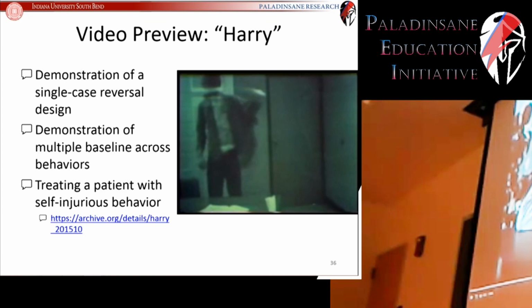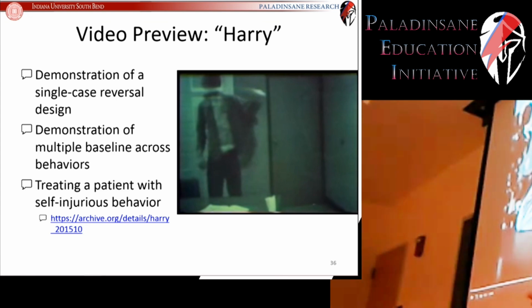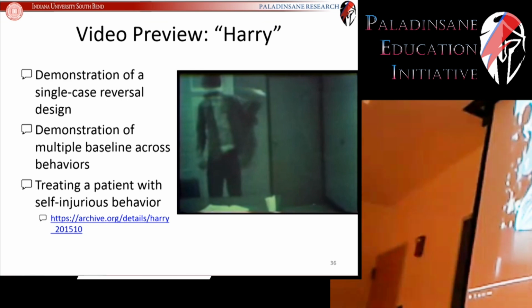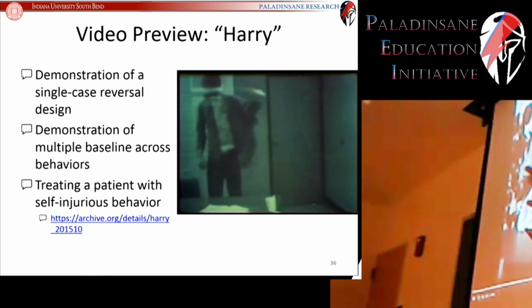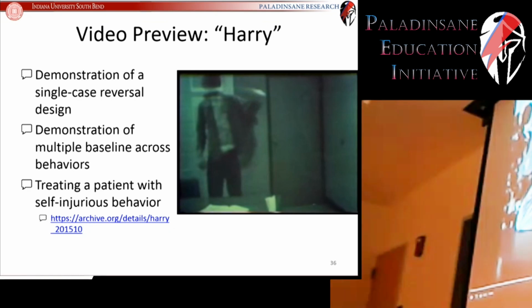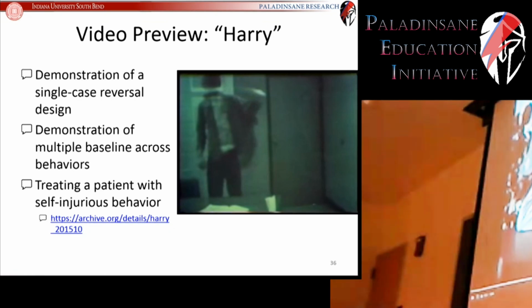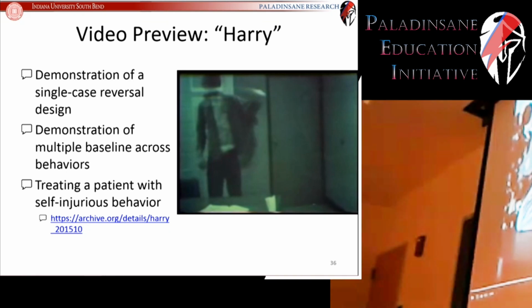And that allowed them to, number one, go through with their treatment. Number two, it allowed them to use a reversal design. If they had determined that Harry's behavior was too dangerous to allow, it would be unethical for them to say, oh, let's remove the treatment and see if Harry's self-abuse goes back to baseline levels. They determined that while it needs to stop, it's not so dangerous that it would be permanently harmful. So they are then allowed to use a reversal design.